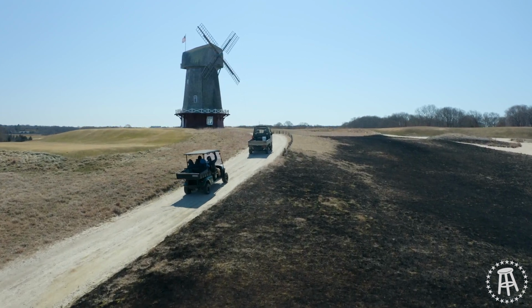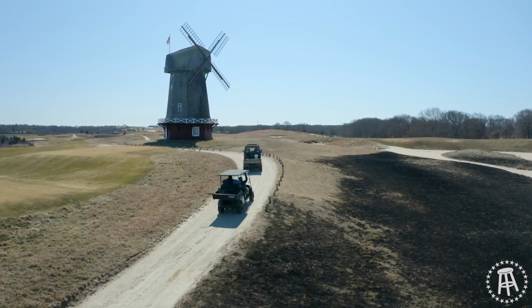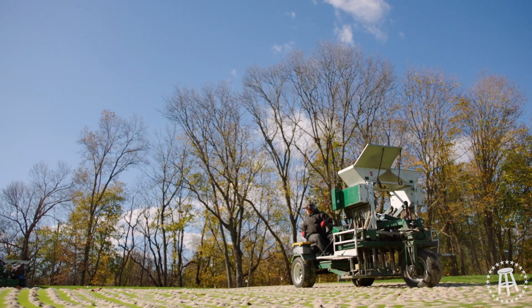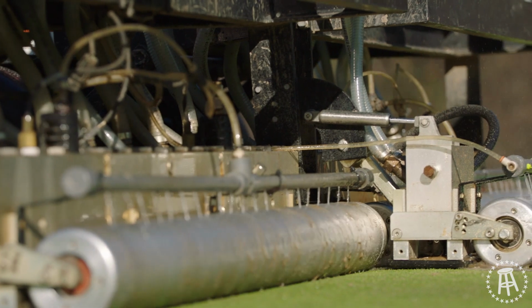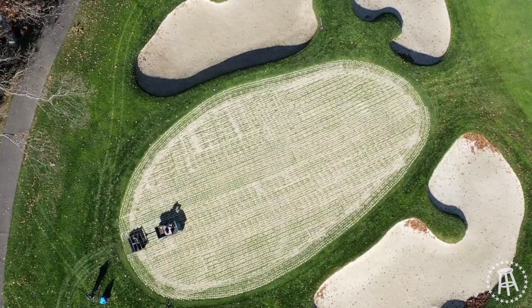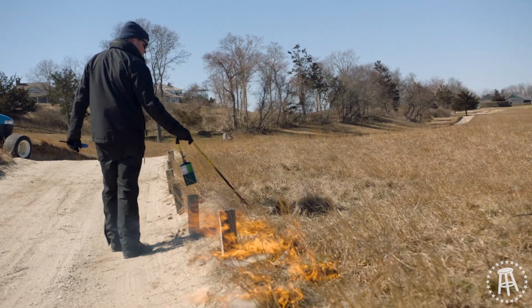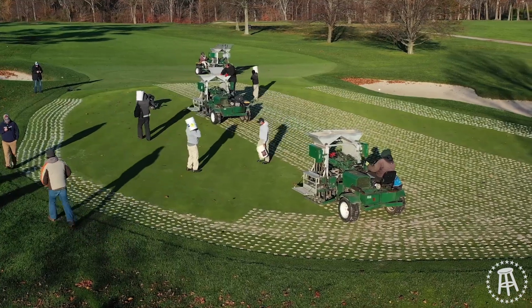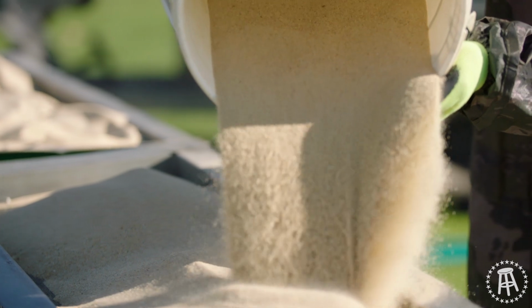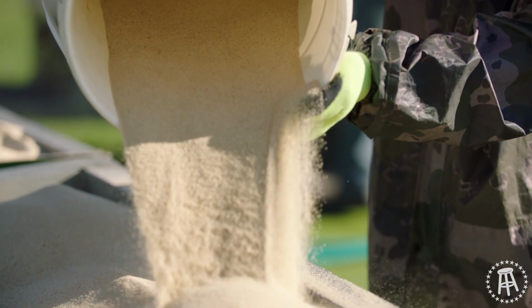I think we'd be busy 8 days a week if there were 8 days in the week. So that kind of sums it up, I think. It never ends. The work we have out here never ends, and the more resources you have, the more work there is to do. These are the types of things that prepare the golf course to open up and be in great shape for the next season.